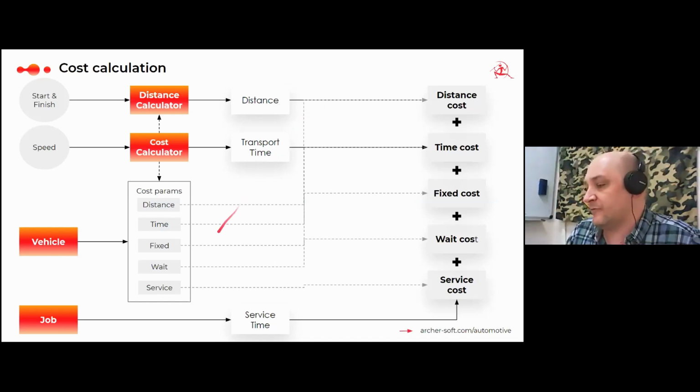There is also a fixed component, a fixed cost for each particular job, which doesn't depend on distance, time or cargo. You can specify the waiting cost. It means that a vehicle which is idle costs something for being idle, and service cost is for the time the vehicle loads or unloads. Again, for each particular business, the combination of them will be different.